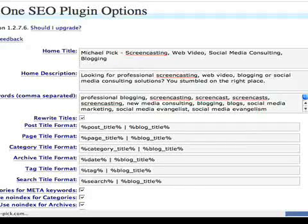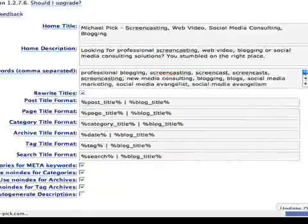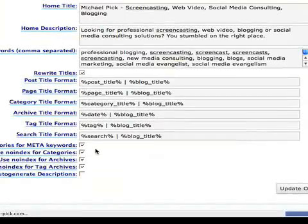This is a great way of meaning that if you load in the title and you type these in directly using the plugin, you'll be able to get really focused keywords that bring people into that particular post. So you can do the same thing for category, archive, tag and search format titles, and there's also the option, as we said before, to make some other changes.